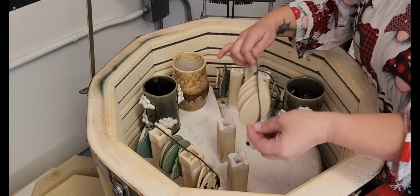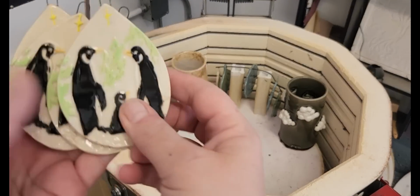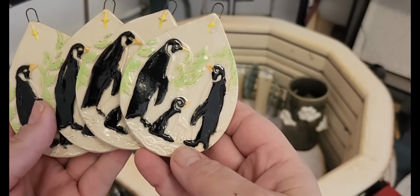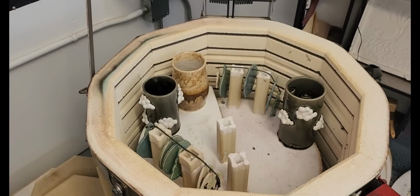Okay, more gnomes. And these are also Savannah's. So the gnomes are just a repeat. I'm just gonna set them over. But this is using Sharon Hoppy's rolling pin that she came out with recently with the penguins. And she's done it with underglazes and then clear. A lot of time into those.